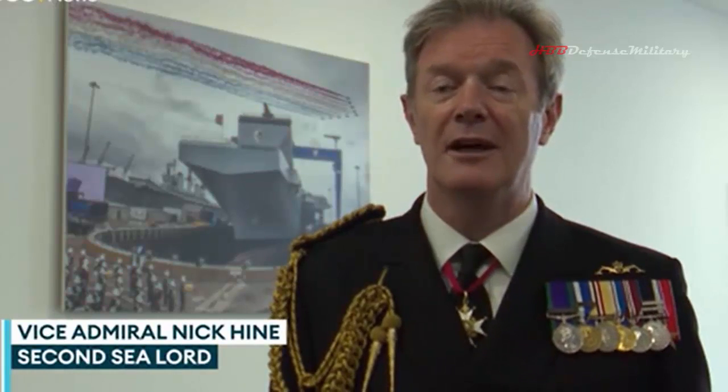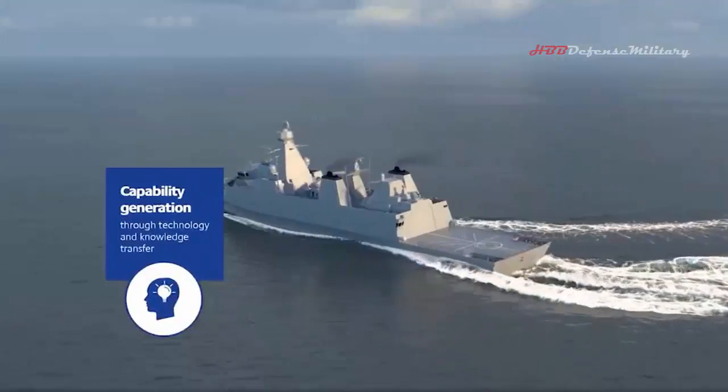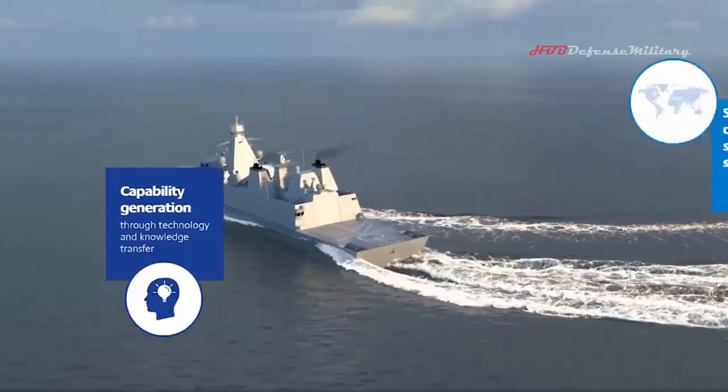This is an exciting time for the Royal Navy. The Type 31 represents the very best of British shipbuilding, and with its modular design, will be configurable to meet the needs of both the Royal Navy and our allies around the world, now and into the future, said Second Sea Lord Vice Admiral Nick Hine. Type 31s will operate across the globe with sustained forward presence, further signifying our intent of being a global navy and the foremost naval power in Europe.